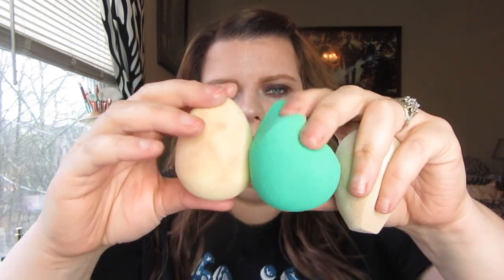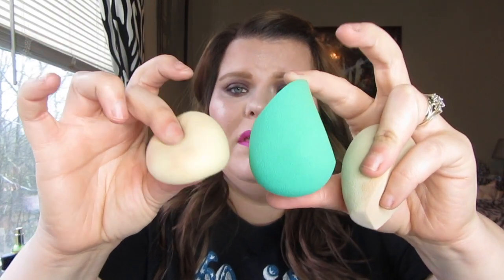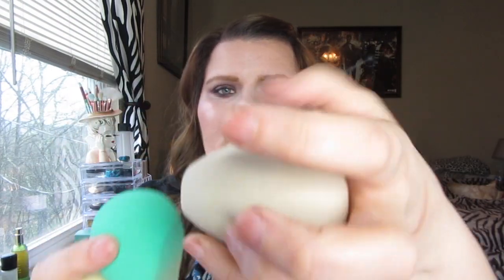Let's see. This is my wet beauty blender. And yes, these are all clean and they are just stained. If you own beauty blenders, you know that. But I'd almost say it's as soft as the beauty blender. Maybe softer than the beauty blender. It's just kind of dense. And they're not. They're just soft. They're the same all the way through. And this one is not. You can tell. Anyways, I'll quit punching the sponge on the camera.